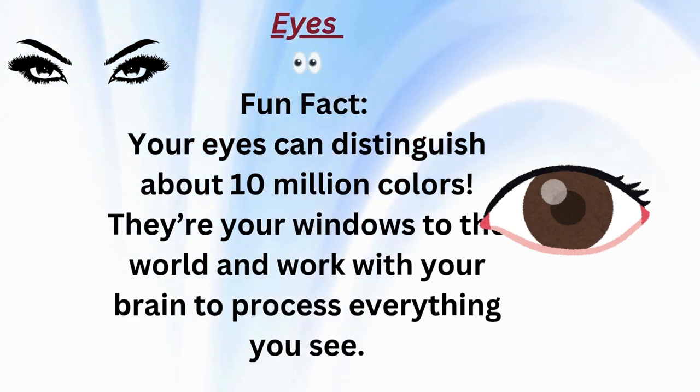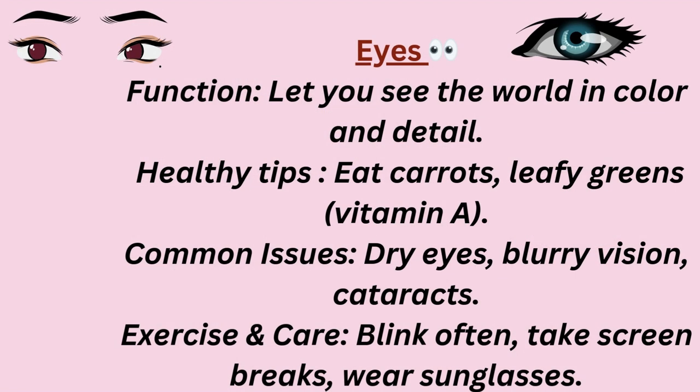Your eyes can distinguish 10 million colors. They focus quicker than any camera. The only part of the body that doesn't grow after birth.